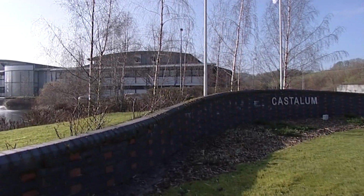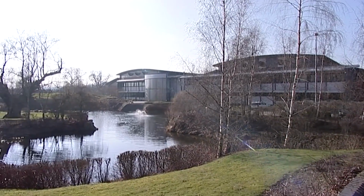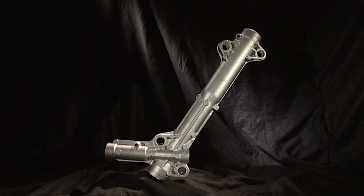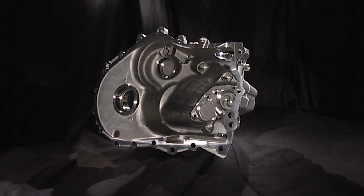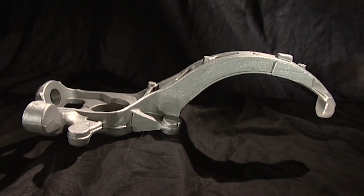Castalum manufactures high-quality cast and machined aluminium components for the global automotive market. We produce steering gear housings, power takeoff housings and covers, transmission casings, and safety-critical suspension knuckles.